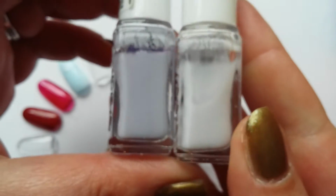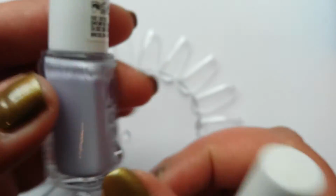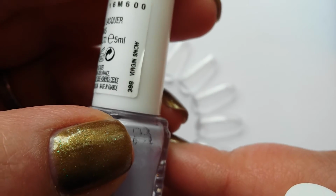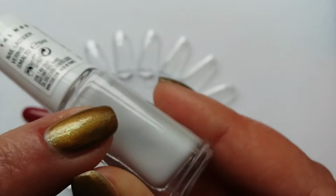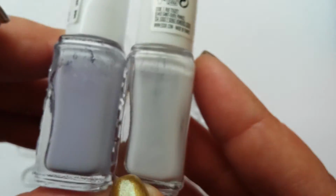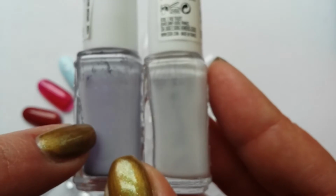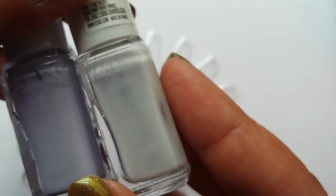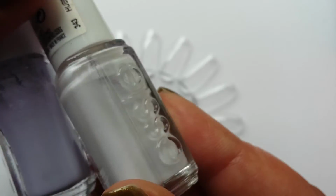Let's just move these out of the way. So the next one we get to, I just want to show you the difference between these two similar colours, like pale lilac colour, Essie minis. This one is Virgin Snow, and this is Hubby for Dessert, which I think came in one of the bridal collections maybe last year. And I just want to show you, this is my experience when I first started. I'd buy something that was a cream, and then I'd buy a colour not realising it was sheer, and I'd get really disappointed with it and not know what to do with it.